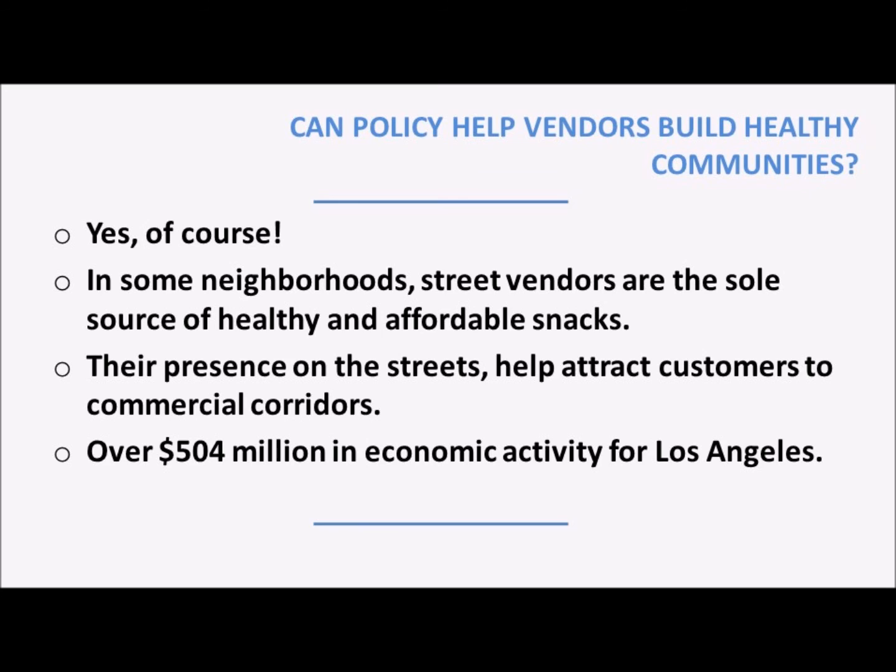And there's that $504 million stat, and that's from the Economic Roundtable in Los Angeles. It's really amazing because it captures directly what street vendors are contributing to the economy, but it doesn't even fully capture all the economic industry that revolves around street vendors.